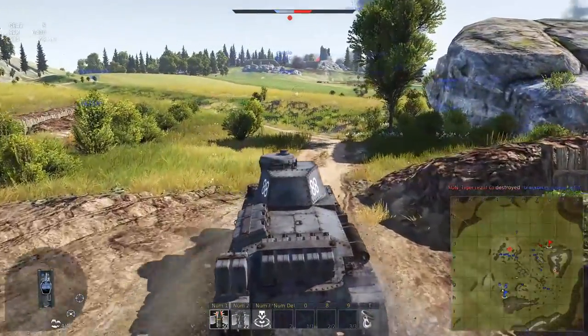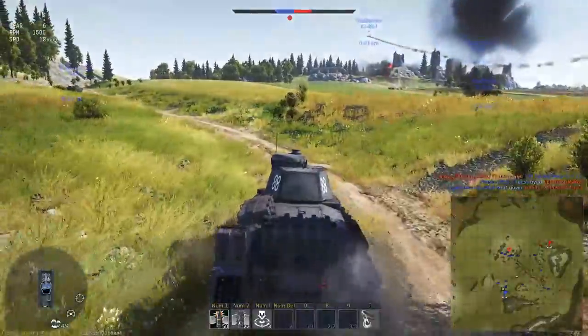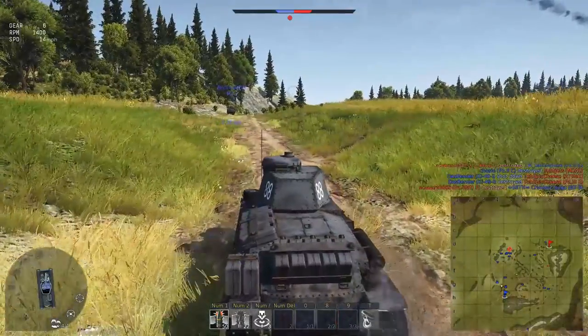I do like the display down in the left hand corner, the new display. Kind of personalized to each vehicle that you're driving.